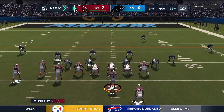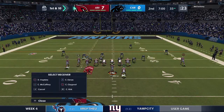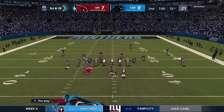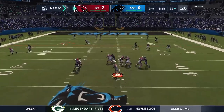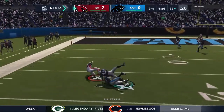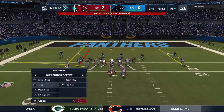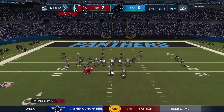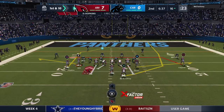So they'll come up first and 10 now from the 33. Now Murray again. He'll get the first down and more inside the 20. And down to the 16-yard line. 17 more yards on that one as they keep the drive rolling. First down. That was a fun one to watch right there.